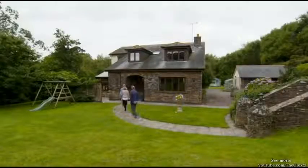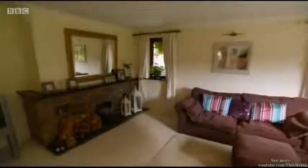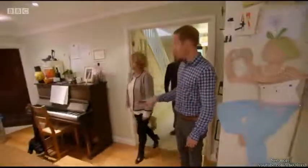Our first property was built in the early 1990s, and although the stonework might not be to Darren and Tracy's liking, I'm sure the light and spacious interior will lift their spirits. So, start off with, you've got a separate living room just through there. I mean, this is the most important kitchen for you, isn't it, Tracy? So let's see what you actually think.